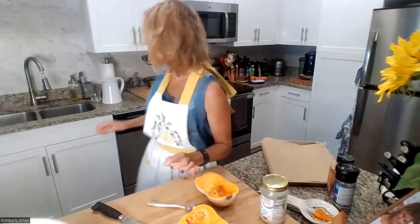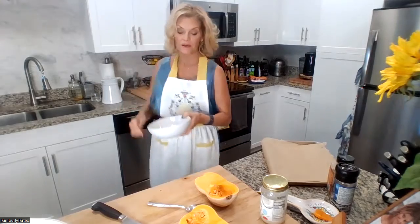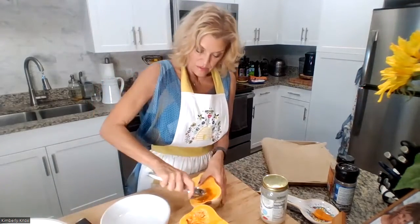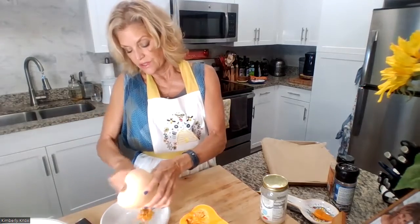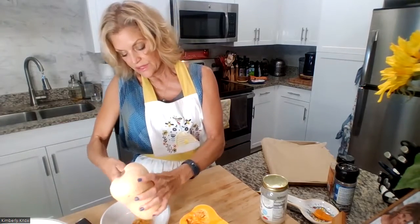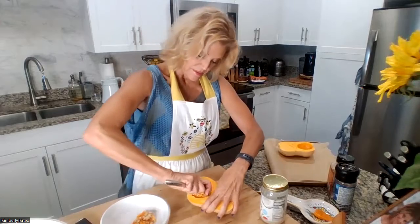So let's get a little bowl to put the seeds in. We're just going to scoop out the seeds. Just use the end of the spoon to peel in there. Here we go, one's done.